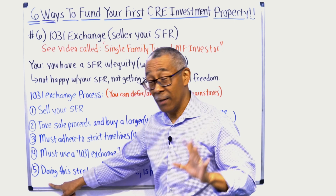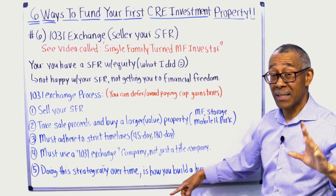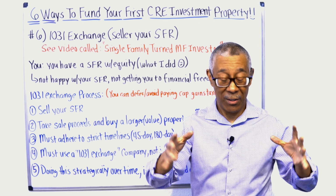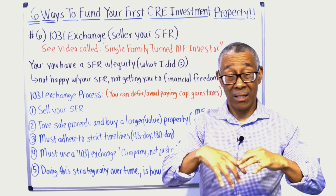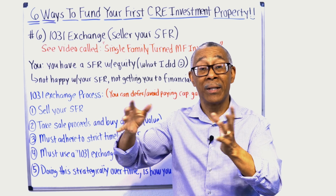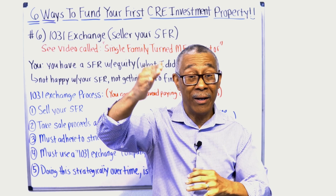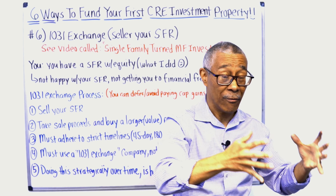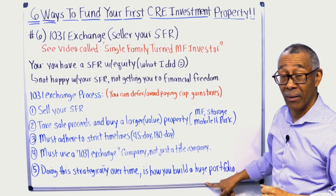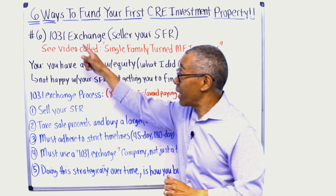Now, if you were to do this strategy strategically over time, this is how the big boys play. They will buy a small investment property, fix it up, and sell it. Instead of paying the taxes, they buy a larger property and do a 1031 exchange, and do the same thing with that one. They'll buy it, fix it up, make it worth more, and do a 1031 exchange. Over years, you can go from a single family home to a very huge commercial property portfolio. This is how the big boys play and have done it. All right, so there's the 6-way.